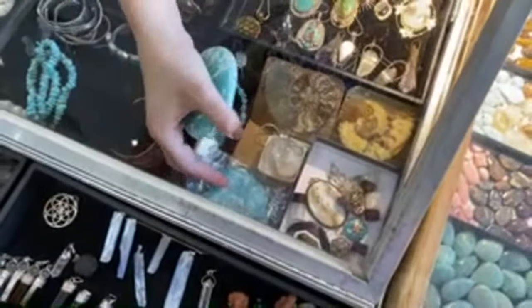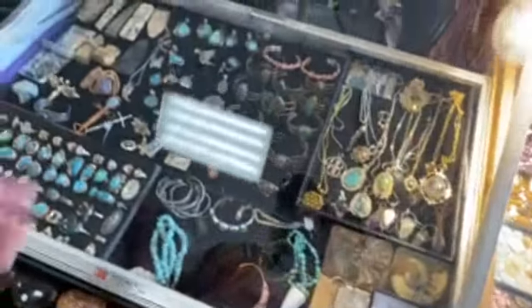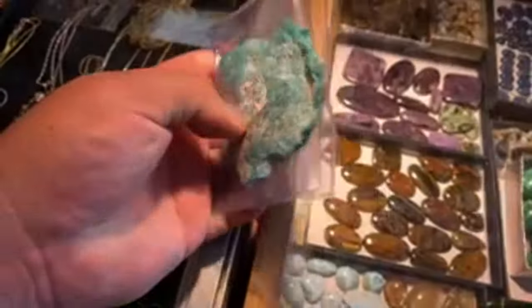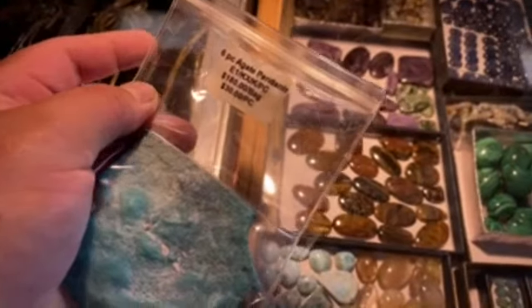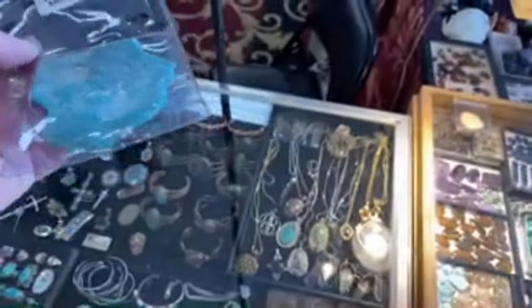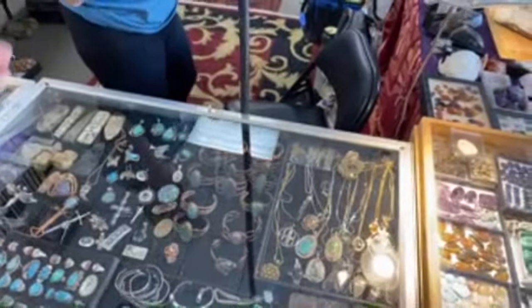Oh, this one? I can definitely find it. Can I check it out? It looks like maybe Kingman or something. Oh, it has some info on there. Oh, it's something different. It's a 6-piece agate pendant. Maybe not the same thing.